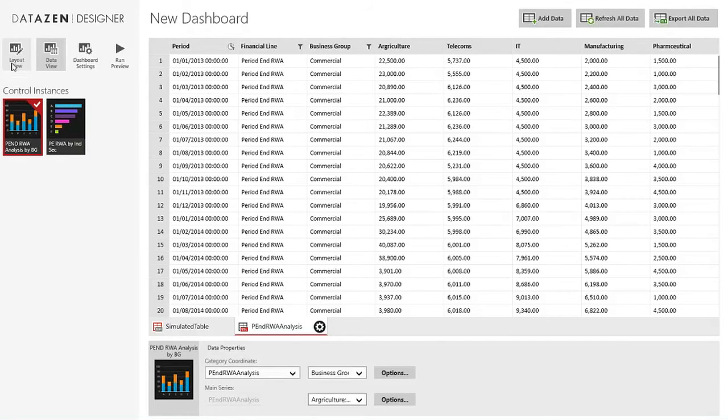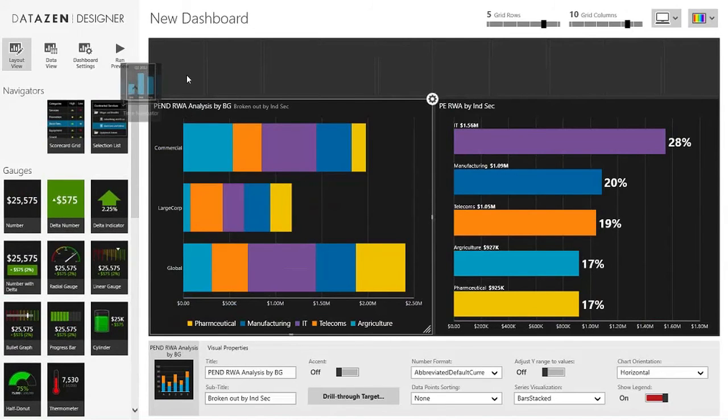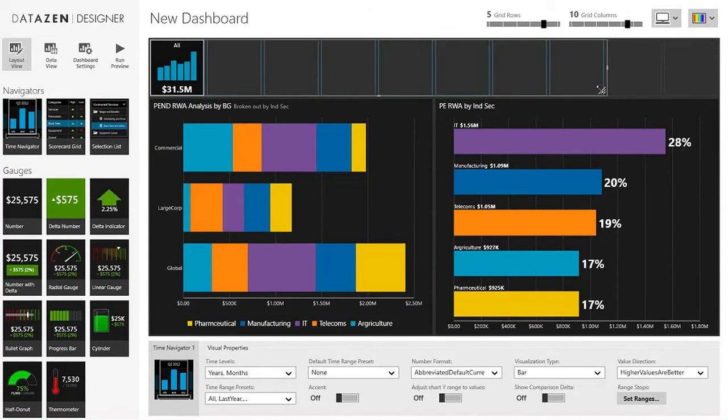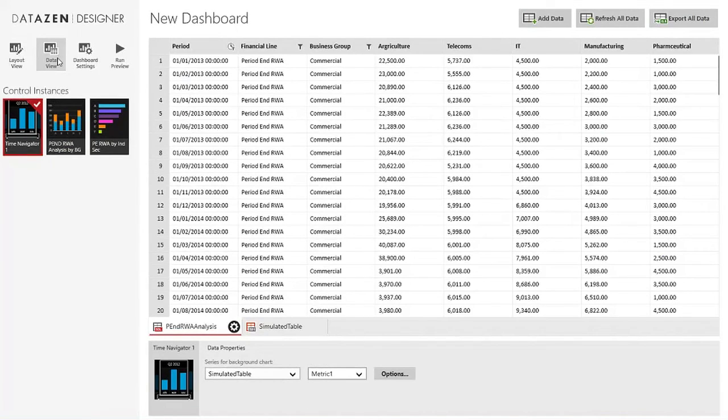The only other object I want to use on here is the time navigator, so I'll drop that in, scroll that across. There we are. So the time navigator is there and in place. Again, I need to go back to the data view, and I need to associate a time characteristic with that particular navigator. And the way I do that is, again, change the data set to period end risk-weighted assets, and I'll select all of the columns.